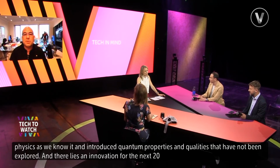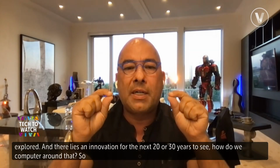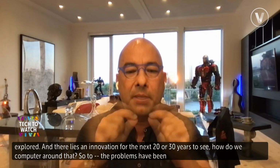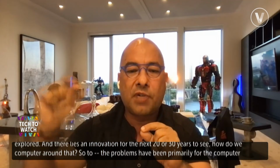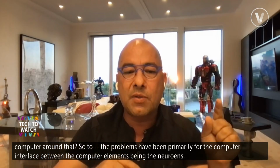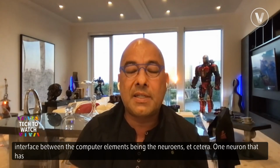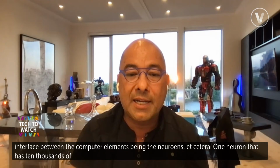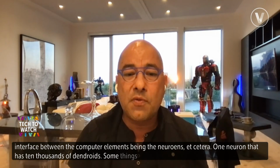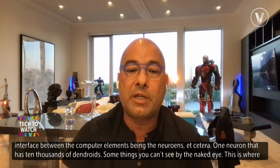So to narrow it, the laws and the problems happen primarily from the computing interface between these computing elements, being the neurons, the dendrites, the opsin sites on the dendrites. And to put this in perspective, you're talking one neuron that has roughly 10,000 dendrites that have several thousand other opsin sites, some of which you cannot see with your naked eye, but you can sense within the quantum layer. So this is where there's going to be the innovation, and this is where the major risk is going to be, not an electrophysiological solution of the brain.